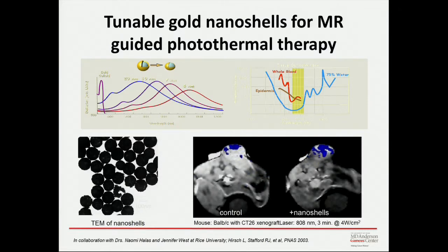This is a movie of the first mouse that we did with an IV injection of nanoshells. So we injected the shells, we waited 12 hours, we shone a laser on this tumor and we shone a laser on that tumor. This one, no shells, this one, shells, and you can see that where the tumor had shells administered IV, you got ablative levels of heat. So we were able to show that we can use these shells as enhancers of the light energy that's being deposited, and we can monitor that in real time in vivo. And of course, Naomi crafts the shells in a way that they absorb highly in what's called the water window for near infrared light.